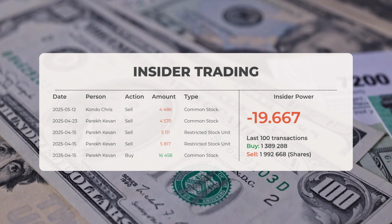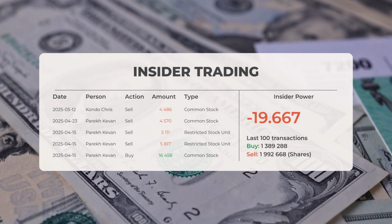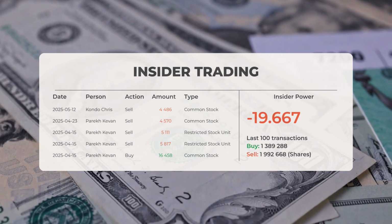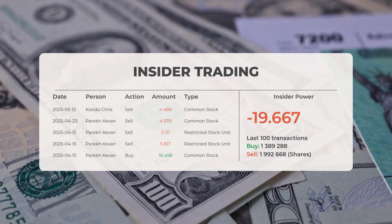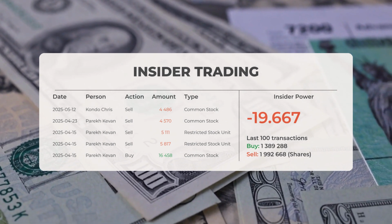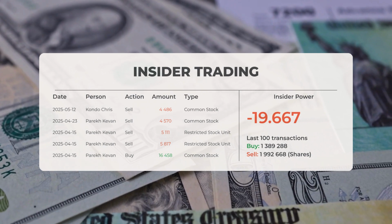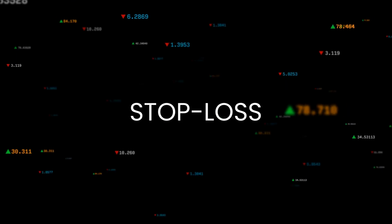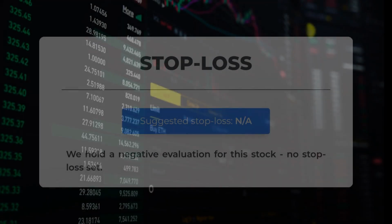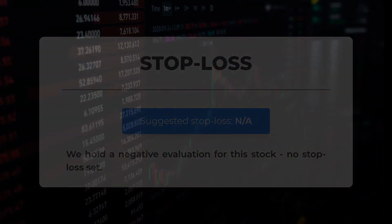Analyzing the 100 most recent insider trades, we find that the insider power is negative, with a ratio of negative 19.667. In total, insiders purchased 1,389,288 shares and sold 1,992,668 shares in the last 100 trades. We have a negative evaluation for this stock, and no stop loss has been established.